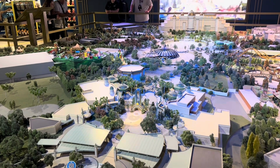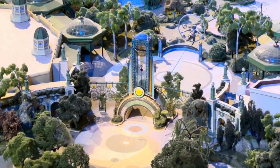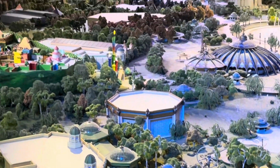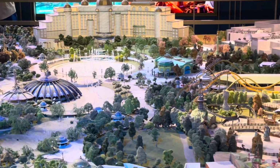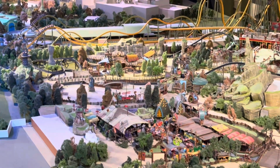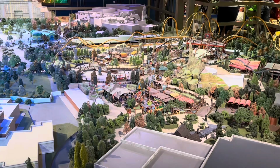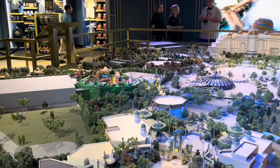Here is a look at Epic Universe. There's the entrance right there. I'm gonna be doing all of this tomorrow, including Stardust Racers. I'm super excited. This is the view that we can see from our hotel room, basically.